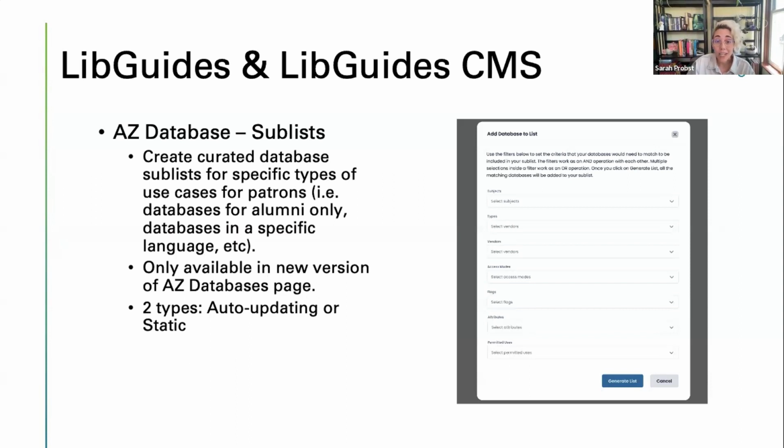Now, there are two types of sublists that you can create, and these are really great. You're going to be able to create auto-updating lists, which are going to automatically maintain themselves by adding or removing databases over time based on specified filters that you set. So for example, you could create a list that includes all alumni-only databases and is updated automatically based on the access mode criteria filter. Static lists are going to require manual updates by selecting databases to include. So this is more ideal for curating specific lists that aren't going to change much. So things based on specific topics, maybe things for specific classes, or even maybe things for events.